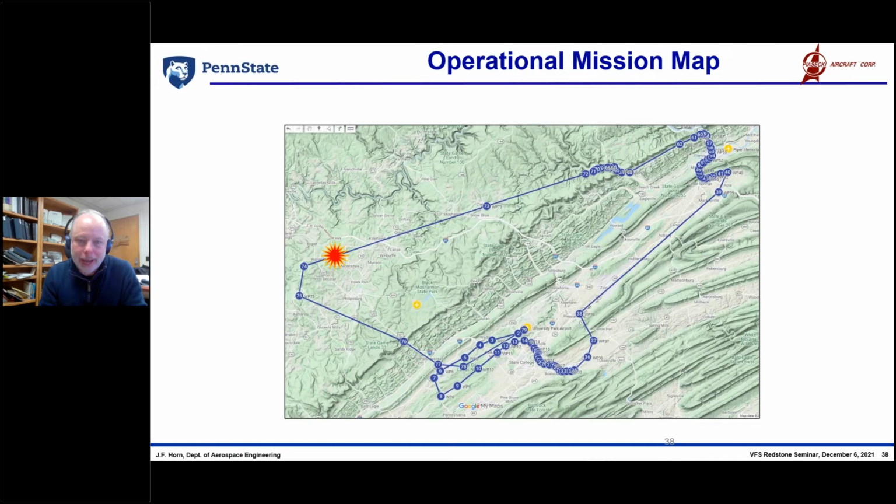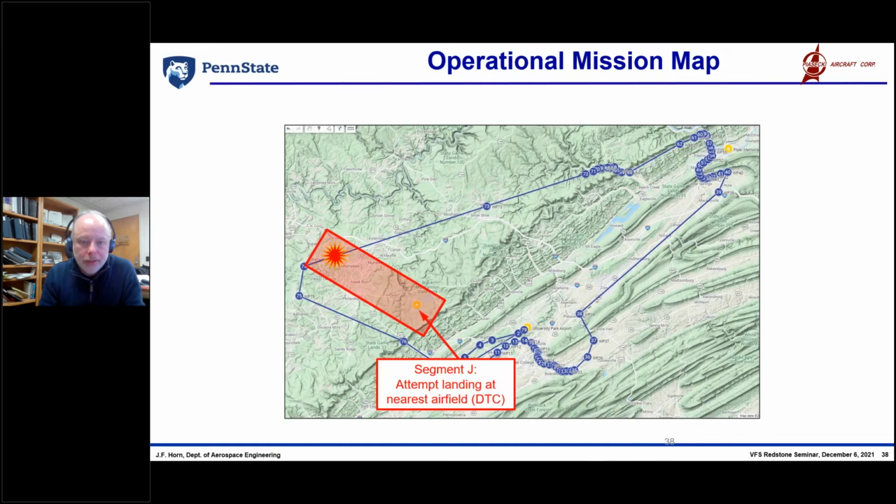And then finally, we get enemy fire that damages the aircraft, causing significant control damage. We simulated, I believe, both damage to the tail as well as damage to one of the main rotor servos. And so at that point, DTC has to recover the aircraft, and then the pilot has to return to the closest airfield.